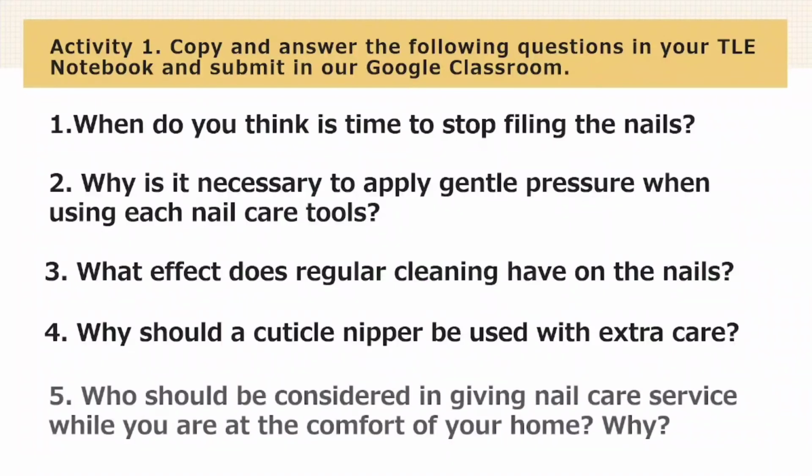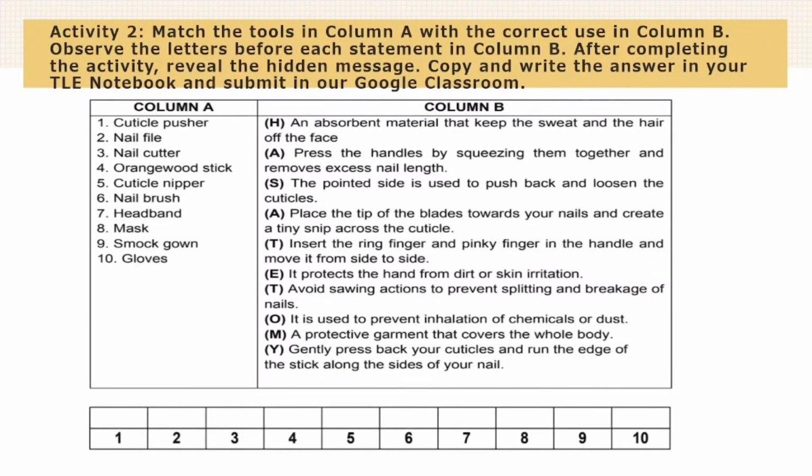And the last question, who should be considered in giving nail care service while you are at the comfort of your home? And why? This is for your activity number 1. For your activity number 2, match the tools in column A with the correct use in column B. Observe the letters before each statement in column B. After completing the activity, reveal the hidden message. Copy and write the answer in your TLE notebook and submit in our Google Classroom.